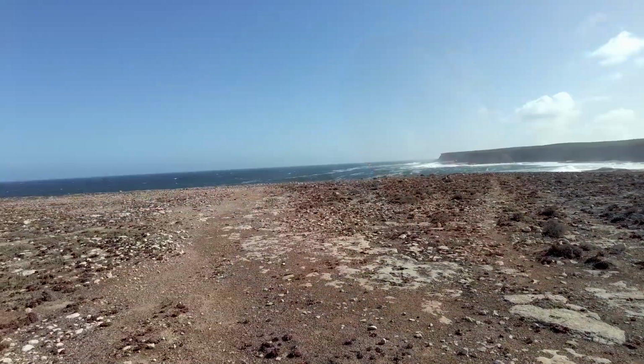So what do you think? Awesome. It's pretty stunning, isn't it? Yeah, and this is the first one. What the rest of them look like. So we're going to take a drive along the coast road and stop at a few more, and we'll have a look.